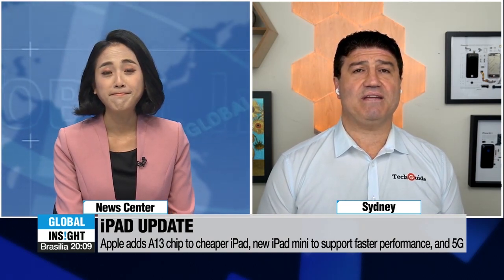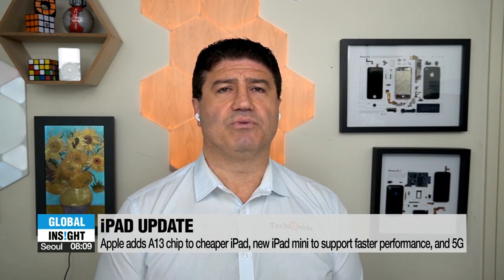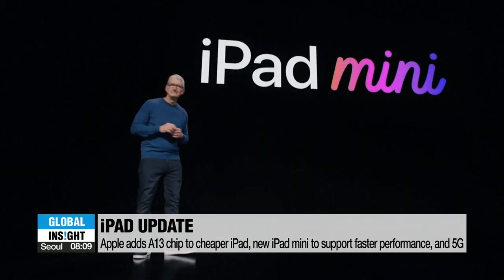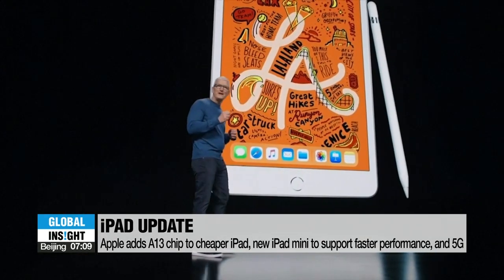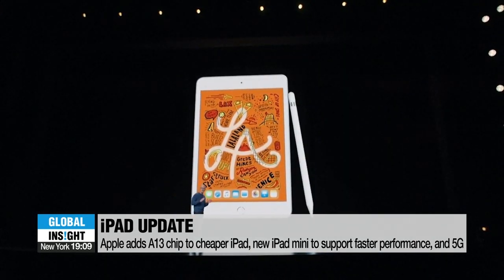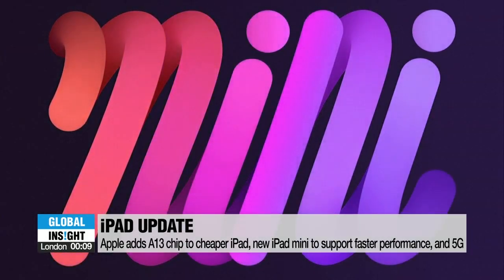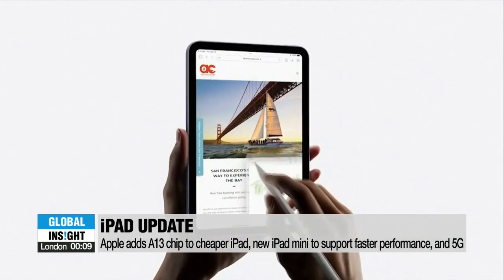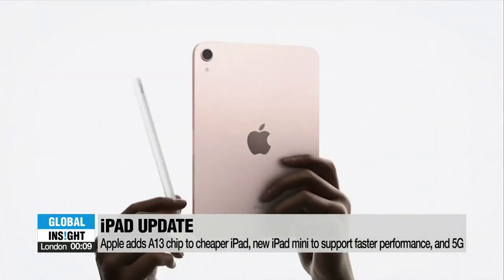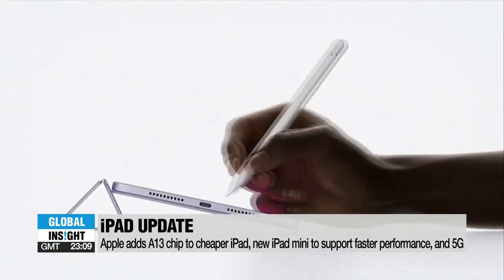Yeah, I think the iPad mini was a surprise. I've got to say the mini hasn't been updated for quite a while, so it was interesting to see Apple not only improve the specs under the hood, but also redesign the device as well. So it's adopted the all-screen design that we've seen with the iPad Air and previously with the iPad Pro. So no home button. It's all screen, has a larger display now because there's no home button. It has an 8.3-inch display, has a Super Retina XDR display as well.